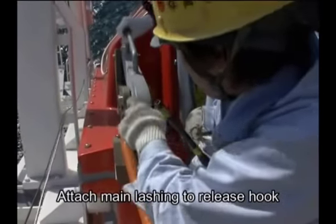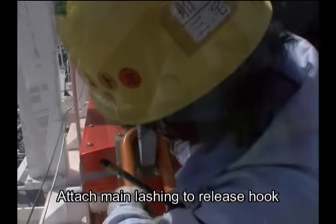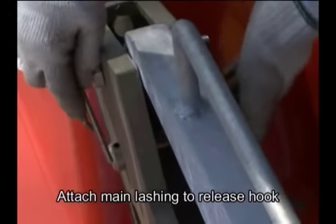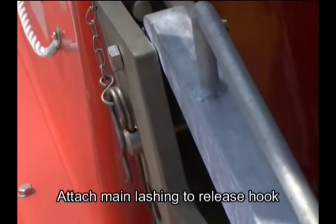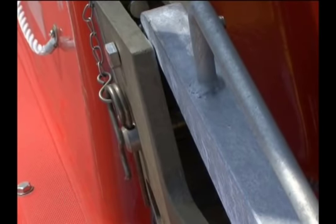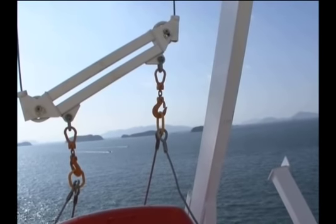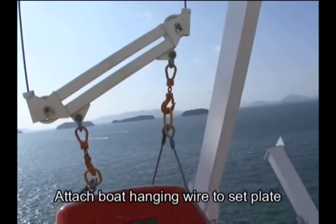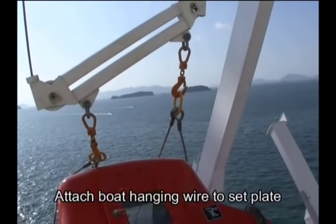Securely attach the main lashing to the release hook. After confirming that the main lashing is secure, the crew may disembark the lifeboat via the rear hatch. The operator on deck lowers the suspensions, detaches the wire ropes for hanging the boat, and attaches them to the plate provided.